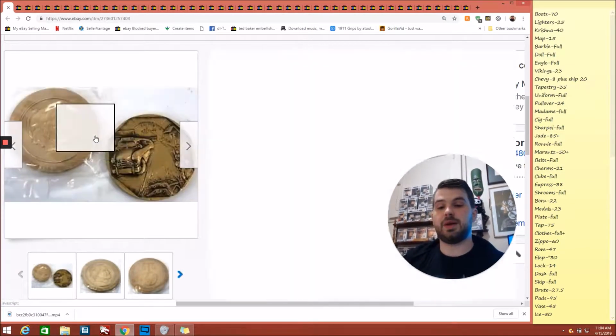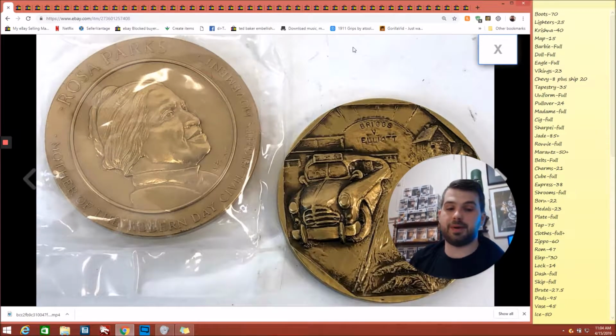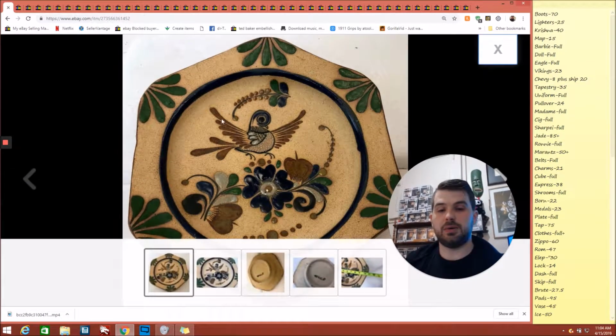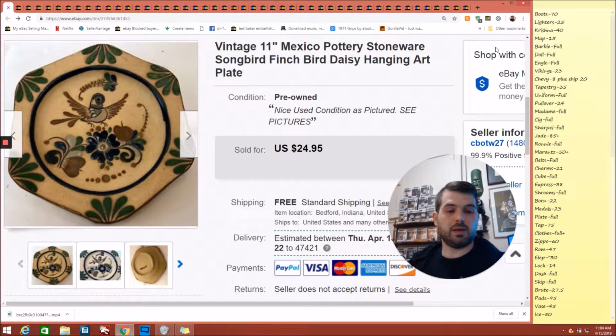Next, we got these medals. These were another thing that were in a junk drawer flat that I bought at the auction, and I got 23 bucks out of them. This is a stoneware pottery plate from Mexico. I got full price $24.95 out of that. Free shipping, and the shipping was expensive. So I ended up making like $5 on this, maybe.